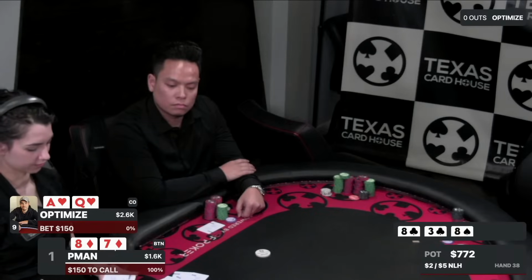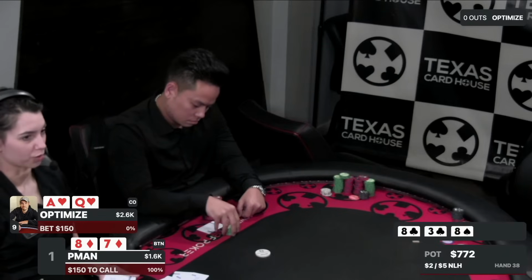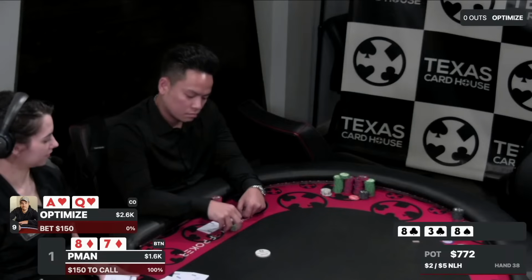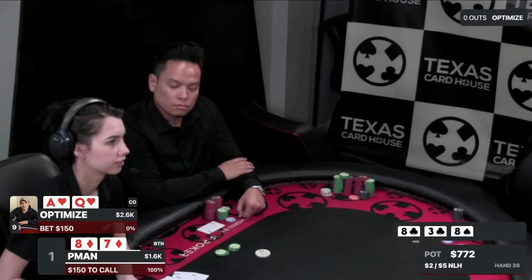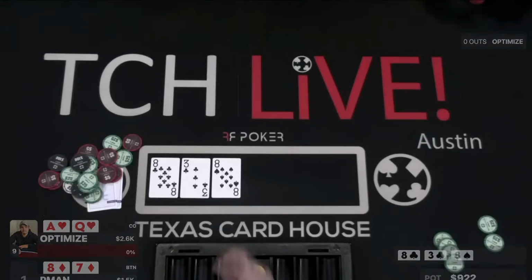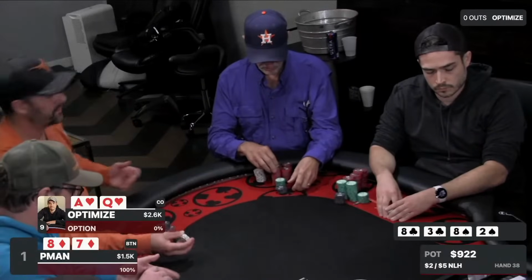150 to c-bet from Optimize, a quarter pot. I'm going to check my fantasy football here. P-Man making the call, giving Optimize every chance to continue incinerating money here on this deuce of spades turn.